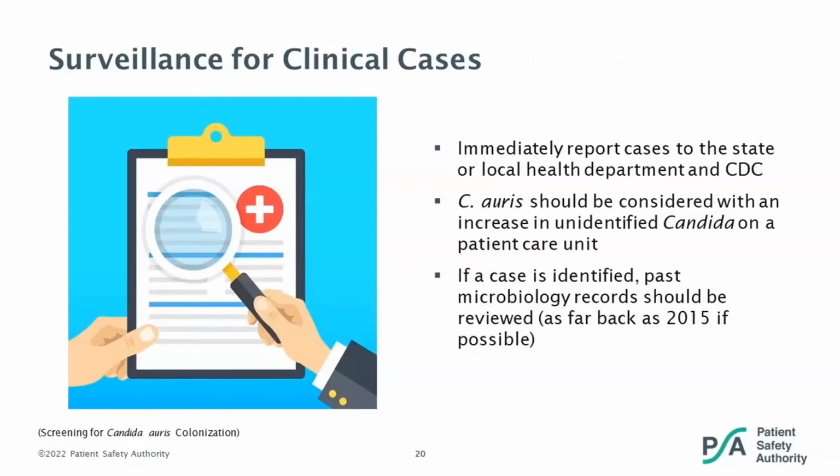So how do you do surveillance for a clinical case? It's important to know what to do if you identify a clinical case, and then how to perform surveillance in the rest of your facility or just the unit. Cases should immediately be reported to the state or local health department and to the CDC. You not only need to do this so that they have their own tracking purposes, but they're also a really good resource to help guide you with your next steps and your plan in your facility, especially if this is the first time you have seen this.